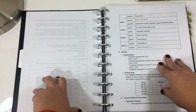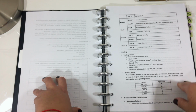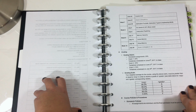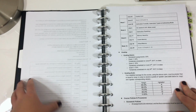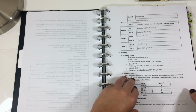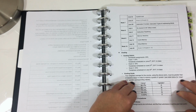I like to have access to the grading rubric because it keeps me in check. I don't want to assume anything. I want to always know what the grading rubric is, because it's very easy to get mixed up when you have 4 or 5 classes. At the end, when it comes time to calculate your grade, you might have a surprise. So I like to have the grading rubric here so that I don't have any surprises, and I always know what's going on in class and what to expect with the grades that I earn.